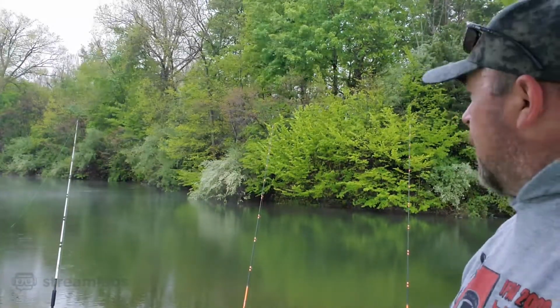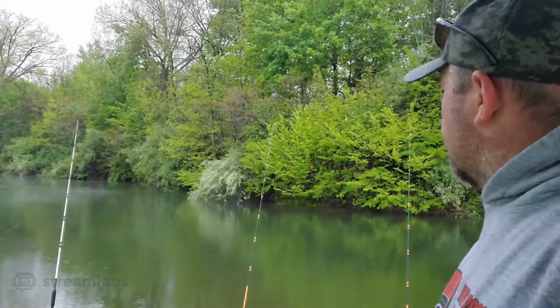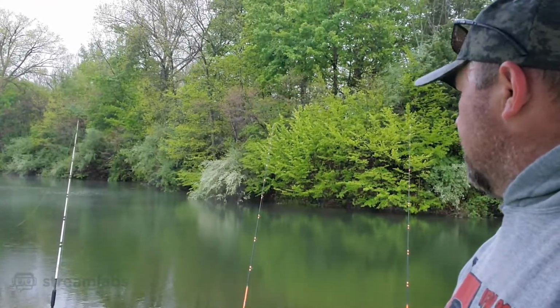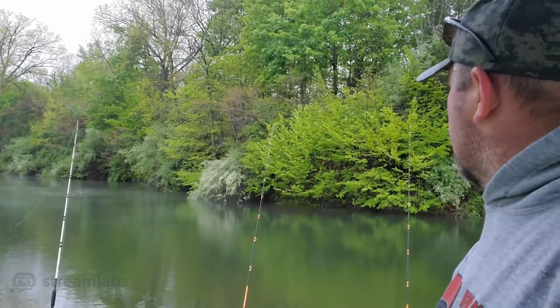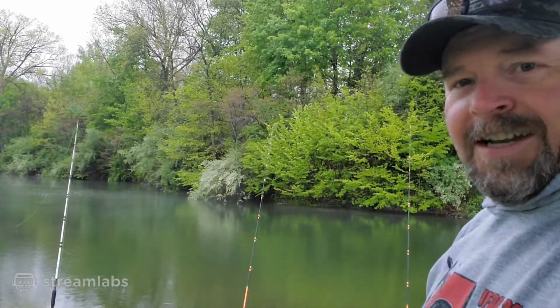So, middle rod. That's the wind, I believe. Unless you guys saw it bend really good. Line's not moving. Is it the wind? Just kidding.